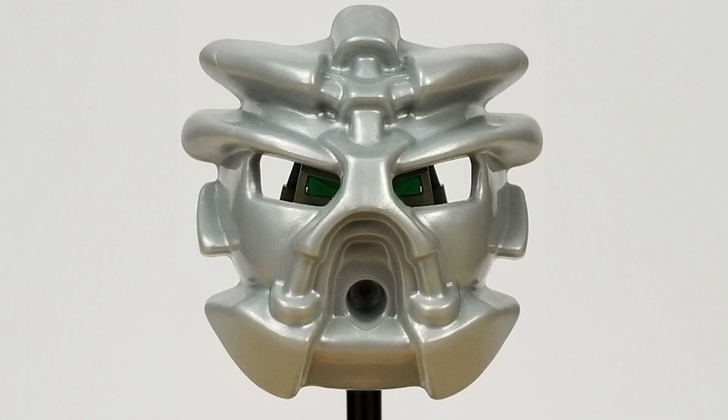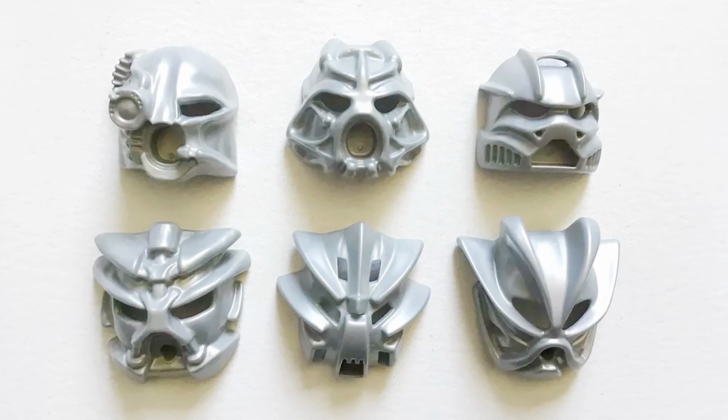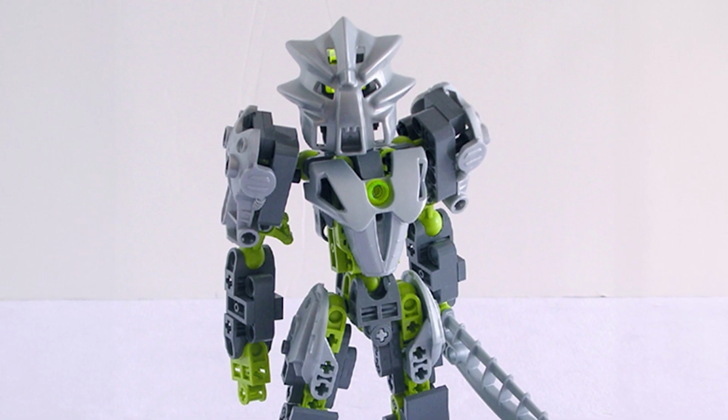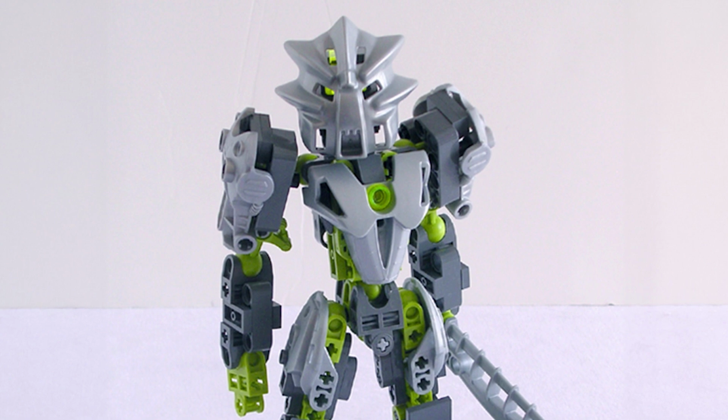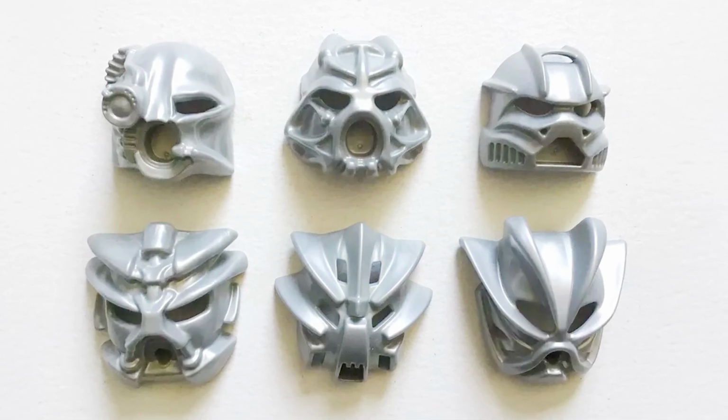Well, let's answer that question today by talking about the history behind these rare Bionicle masks. And I'll show you a few different MOCs that use these masks. That way, if you have some of these in your collection, you'll be able to use them next time you build a Bionicle MOC. Alright, let's go.